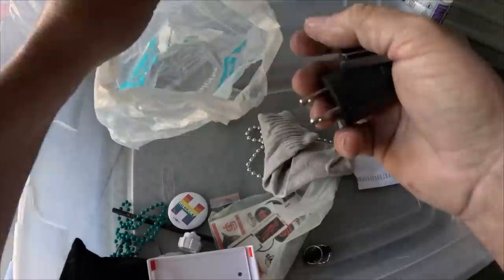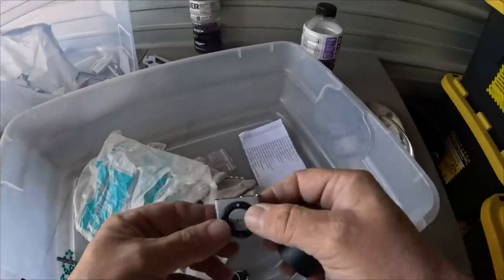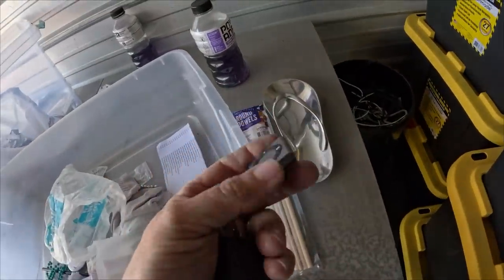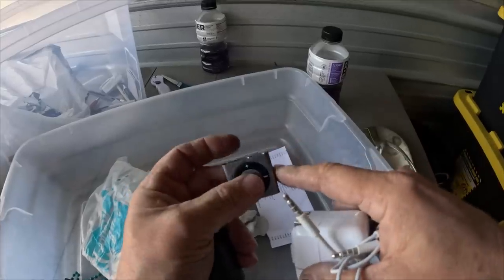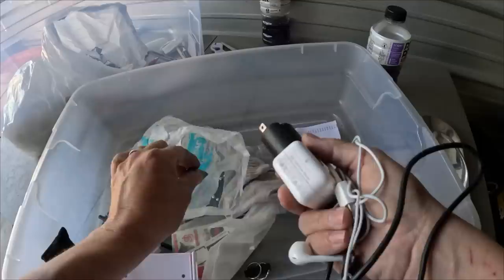Wait a second. Oh my goodness, guys. I almost missed that. Now I know what that little plug was for. Oh, geez. That's a little iPod Nano right there. That's worth some money. That's a good find right here. Decent condition. Little plugs. That's great. I almost missed that. My goodness, I gotta slow down a little bit.